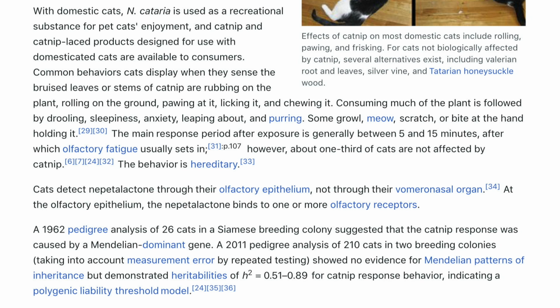The behavior is hereditary. Cats detect nepetalactone through their olfactory epithelium, not through their vomeronasal organ. At the olfactory epithelium, the nepetalactone binds to one or more olfactory receptors. A 1962 pedigree analysis of 26 cats in a Siamese breeding colony suggested that the catnip response was caused by a Mendelian dominant gene. A 2011 pedigree analysis of 210 cats in 2 breeding colonies, taking into account measurement error by repeated testing, showed no evidence for Mendelian patterns of inheritance, but demonstrated heritabilities of h² = 0.51 to 0.89 for catnip response behavior, indicating a polygenic liability threshold model.